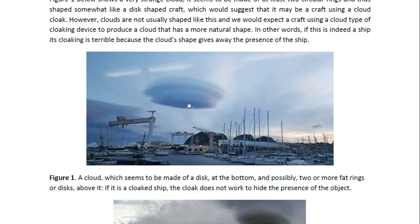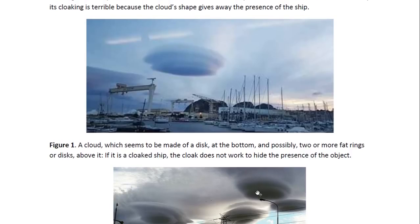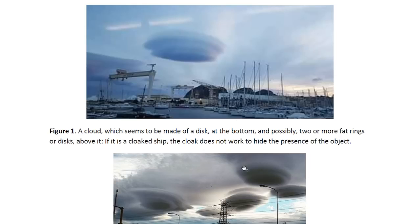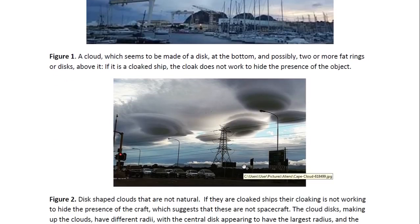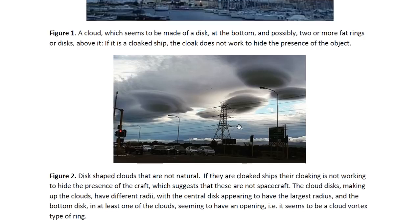It seems to be made of a disk at the bottom and possibly 2 or more fat rings or disks above it. And as I said, if it's a cloaked ship, the cloak does not work to hide the presence of the object because we can clearly see there's something not natural there. Now, these disc-shaped clouds also do not look natural at all, and if they are cloaked ships, their cloaking is not working to hide the presence of the craft, which suggests that these are not spacecraft.